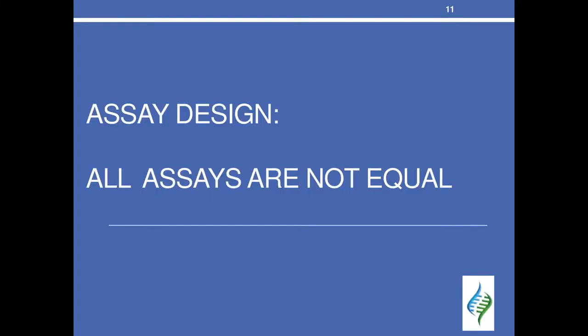Now let's turn our attention to the designing of eDNA tests. We want to emphasize that not all assays are created equal. Developing a reliable assay demands much more than creating just any primer and probe.